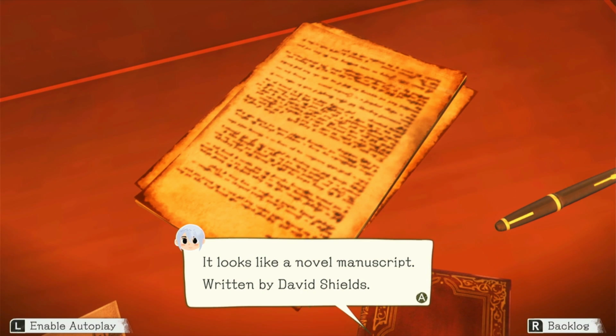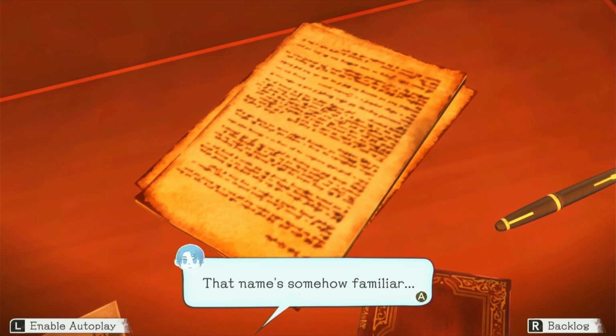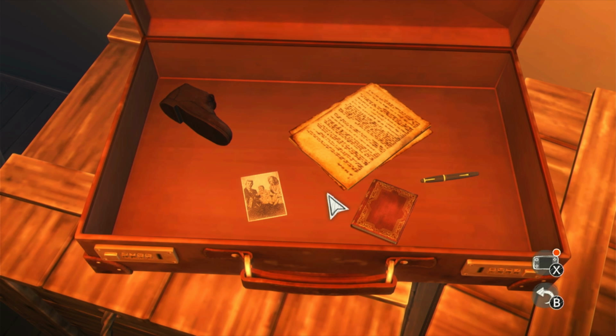It looks like a novel manuscript written by David Shields. David Shields? That name's somehow familiar. Well, your dad used it. That's it.